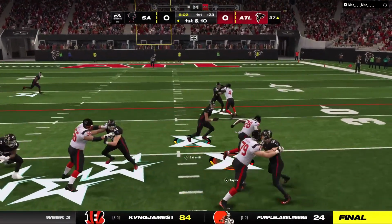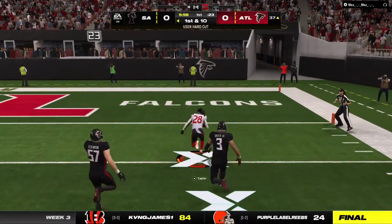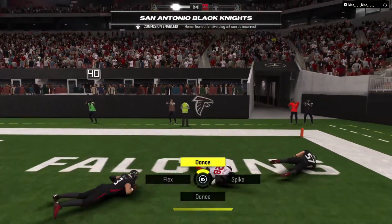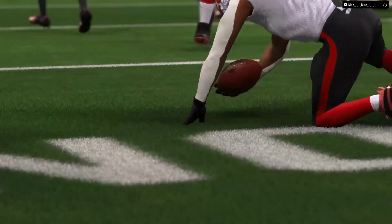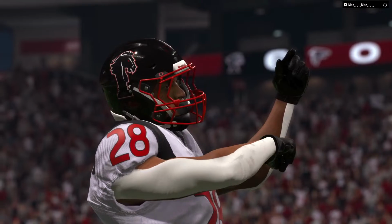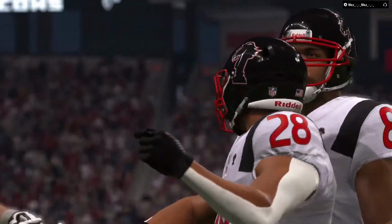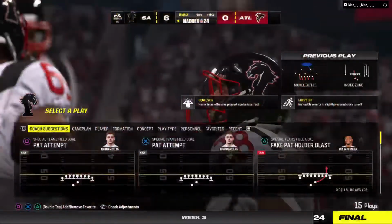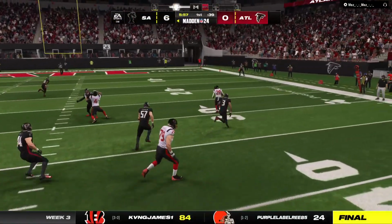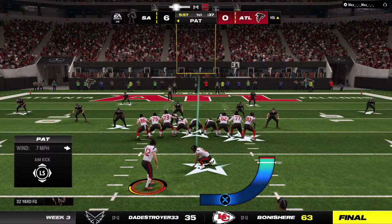Back to Taylor on 1st down. And now off to the races down the right side. Touchdown! Jonathan Taylor with a milestone. Career touchdown number 100. Joining Curtis Martin and Franco Harris at the century mark as he continues to climb the all-time list. And the Black Knights march right down the field in 3 plays to claim the early advantage.